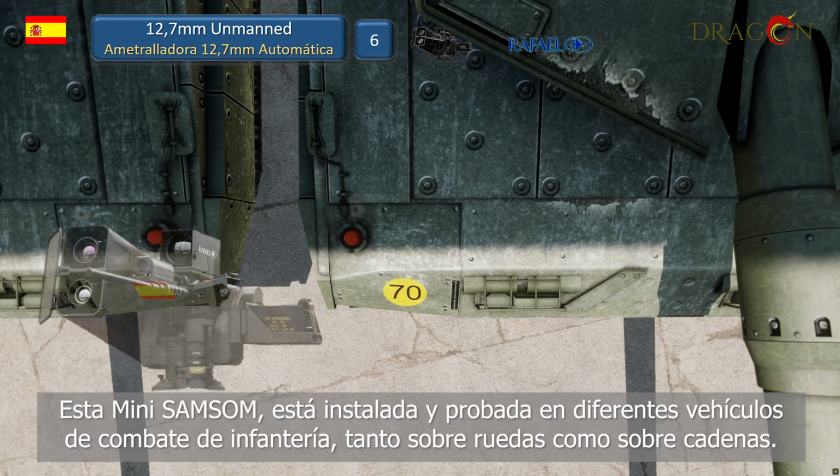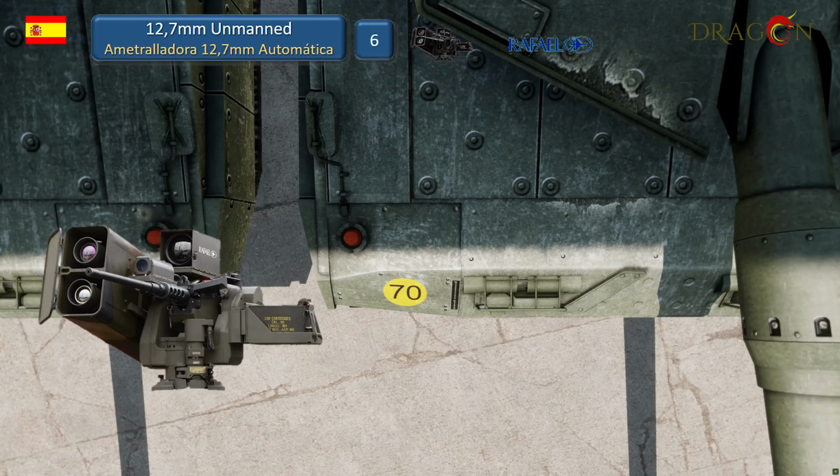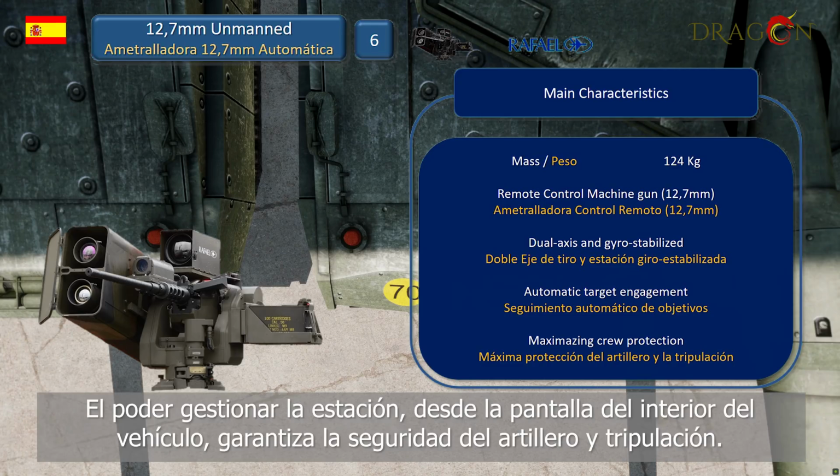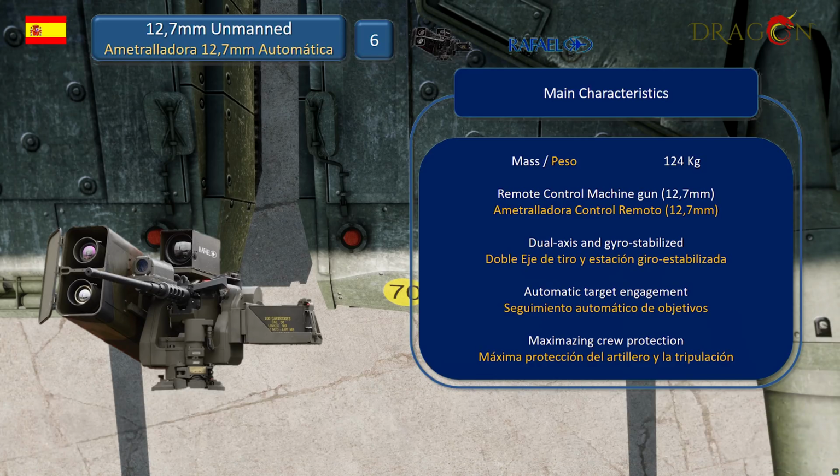The system is very well tested and is part of different infantry combat vehicles, both on wheels and on tracks. The ability to manage the fires from the screen inside the vehicle guarantees the gunner's safety and allows a quick reaction to the enemy.